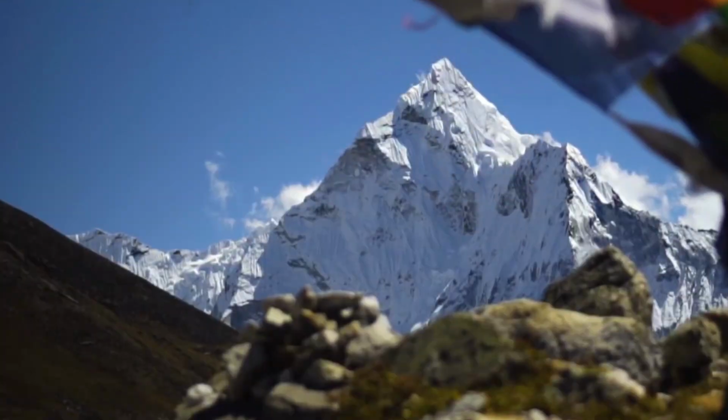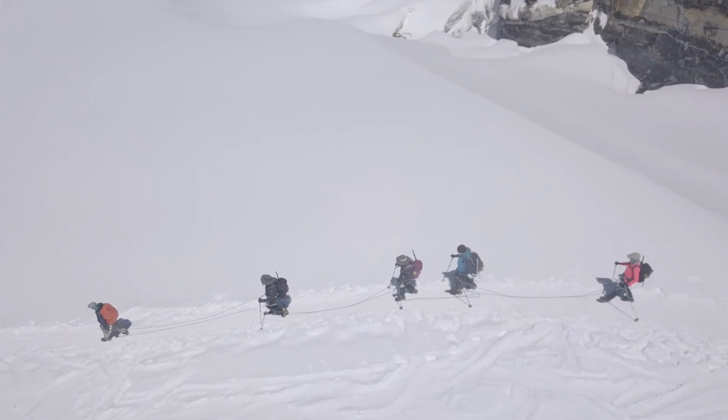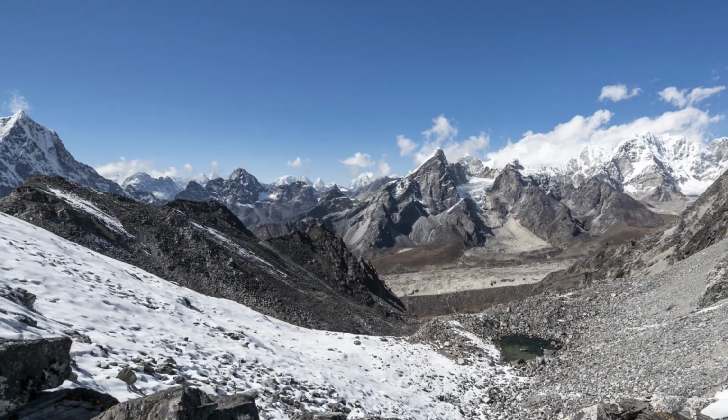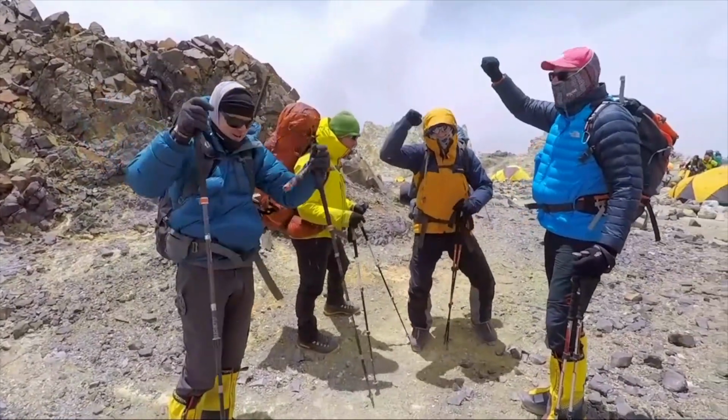As an expedition company, we focus on having a positive impact on both the environment and the communities we visit. We also set the highest safety standard of any company in the world, sending an international guide and doctor on each and every one of our trips.